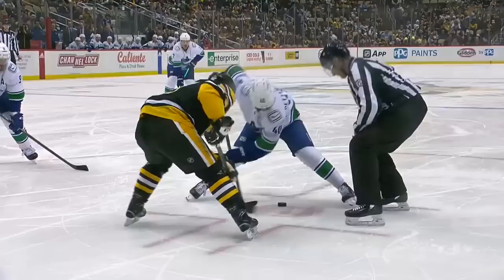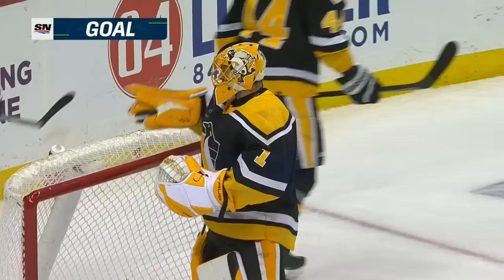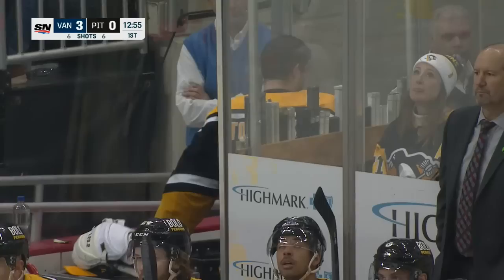Here's a shot from the line, and it's in! I think it came off the post, hit the goaltender, and went in. It might be Quinn Hughes' goal from the left point. And there's going to be a goalie change for Pittsburgh as the Canucks jump out to a 3-0 lead.